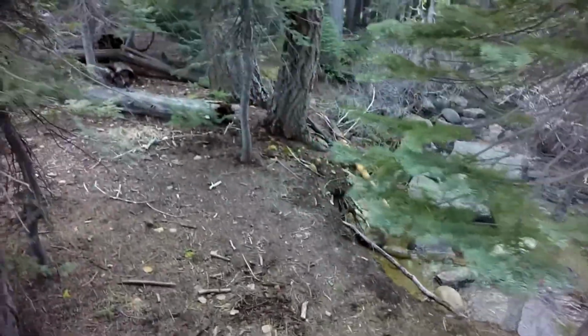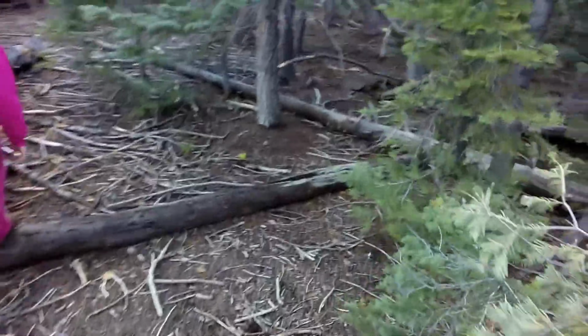See if there's any more squirrels. Looks like there's been squirrels sitting on these rocks eating acorns. Is that what that is? It looks like dog food. They're getting the nuts out of the pine trees.